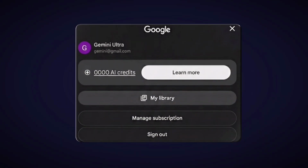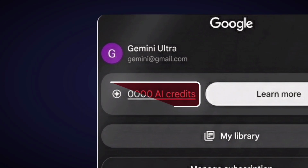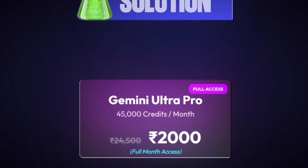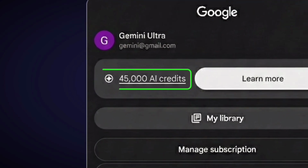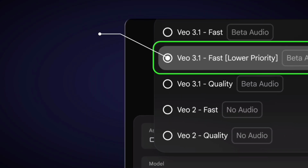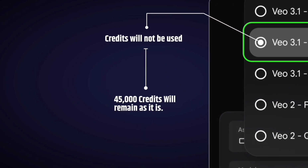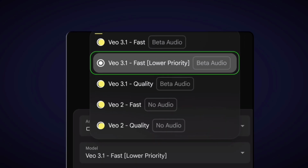You only make 2 or 3 videos and Google Gemini starts showing limits, and these 1000 credits you don't even realize when they run out. So the solution to all of this is Google Gemini Ultra Pro, which gives you 45,000 credits, and if you use this second model, none of your credits will run out, meaning your 5000 credits will be saved. Credits will only be used if you select a model other than this second one.